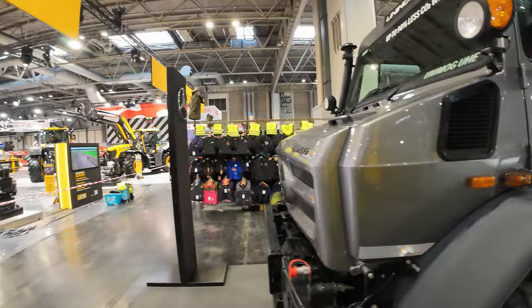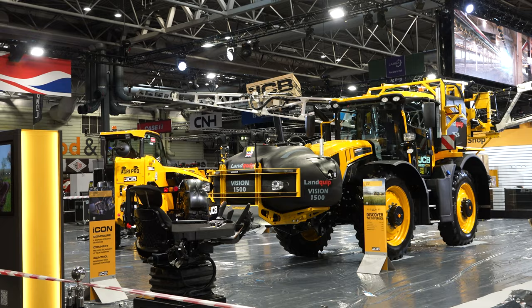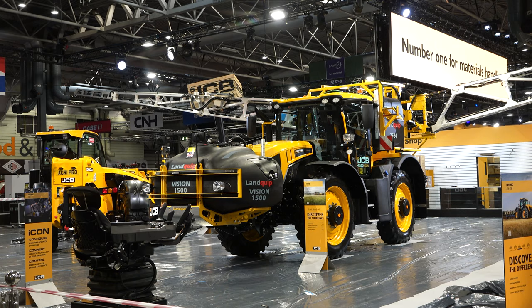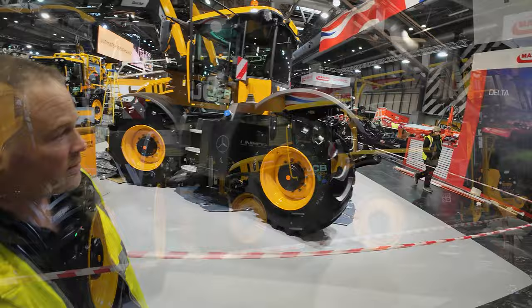And then these boys are back again, which is lovely to see. I suppose one of the premier British shows was missing the premier British brand. But it's good to see them back. They're fair pushing on with this Icon. You've done a bit of work on the Icons. You've drove them. They're definitely the most comfortable machine out there, aren't they?